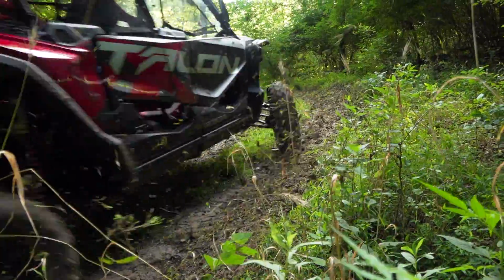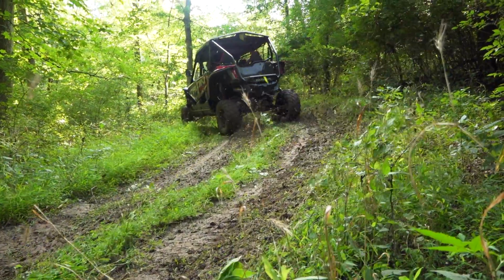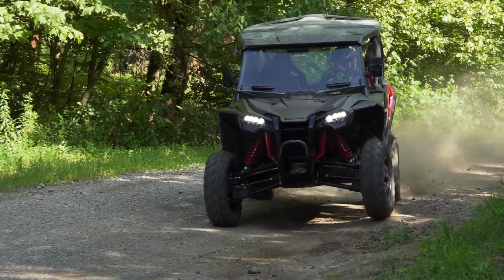Honda's i4-wheel drive system does well at finding available traction. Our drivers run with i4-wheel drive engaged a majority of the time to maximize steering accuracy, and are still able to drift the Talon in loose terrain.